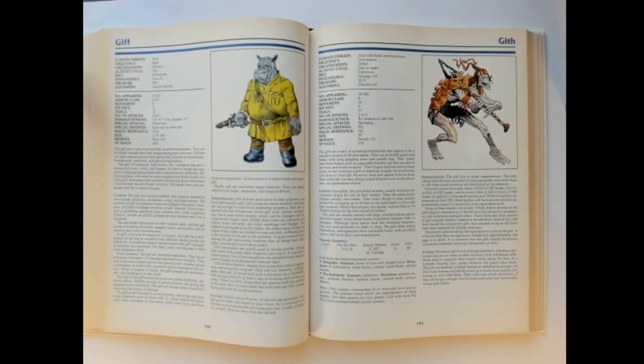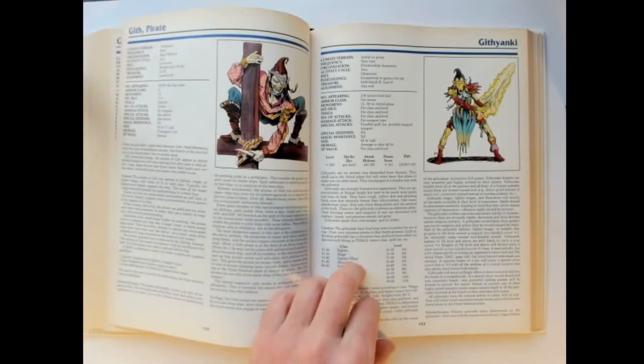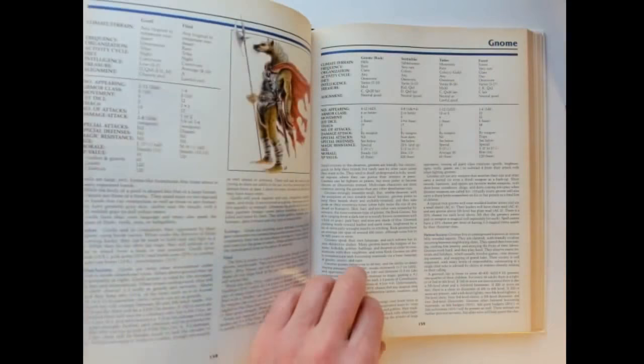Spelljammer. Let's go for it, yeah. I like the idea of travelling through the astral plane. Moving on. Gnolls. Plenty of information on there.